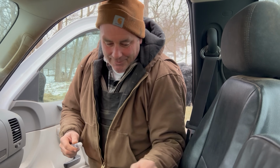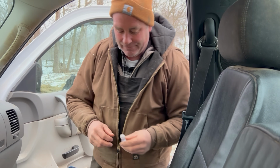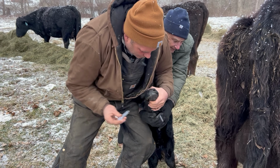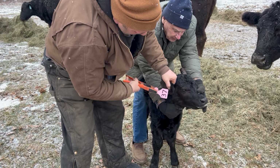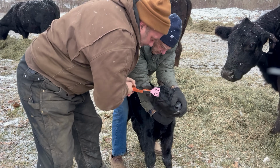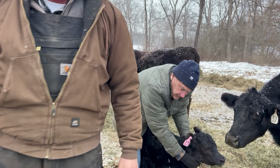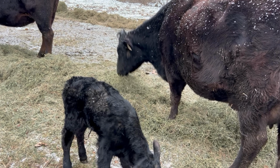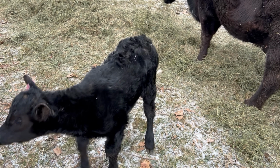And for this stuff, we just shoot it in their mouth, and hopefully it'll keep them healthy for the next couple months until we get through this cold weather. That's all there is to it. So the heifers just get the calf guard, which was the respiratory, and then for the bulls, we'll band them, give them the respiratory and also the tetanus shot.